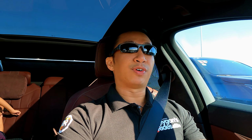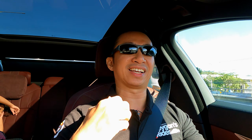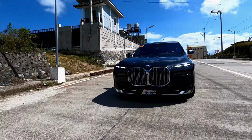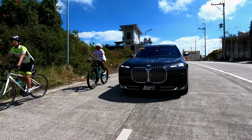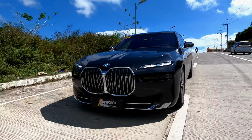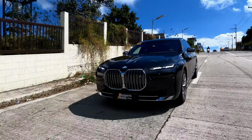Well, if your driver takes a day off, then for your sake, you have to go drive a smaller car, all right? Like the 5 Series or even the 3 Series. But let's say your wife took the 5 and your son is driving the BMW Z4, and you have absolutely no choice but to drive this i7, then fret not, because you're driving a very special car.